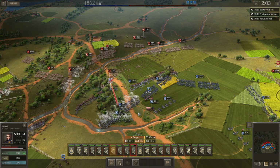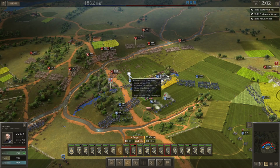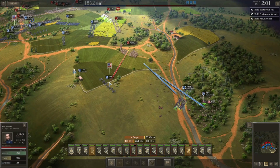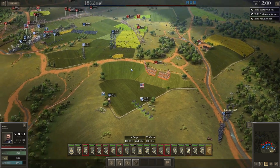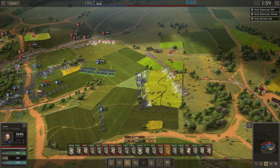So there is Seymour charging. And we've actually lost command of the earthworks, which is not good. Going to try and send some forces in. We'll have to pull these guys back to defend the artillery. Our artillery is having a very bad day. But we are managing to at least hold these guys here.